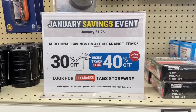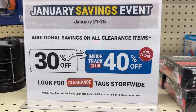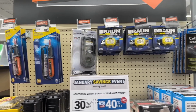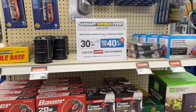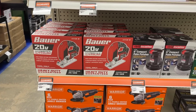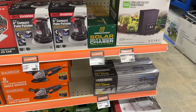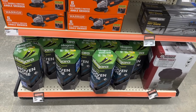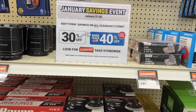$50 on this one. And this is what I was talking about, the January savings event. Take additional 30% off all of clearance tags. And if you're inside Track Club, then you get 40% off. Look at all these clearance. They are all over the store. But again, you get 30% off of these. So if you were even thinking about those, maybe you watched the other video, or maybe you should go back and watch the other video. I'll have it linked down below. I'll show you all the clearance things going on right now. But you can check these out. You get another 30% off. And if you're inside Track, you get another 40% off of these deals. So you can go and get a heck of a deal on a lot of these. And I'll even show you more of the deals going on throughout the video and even at the end as well. So remember that.